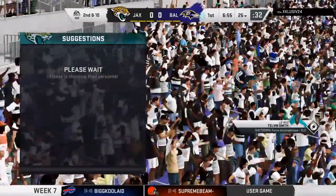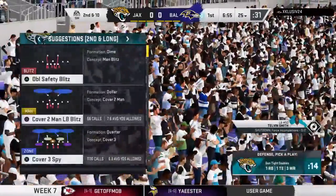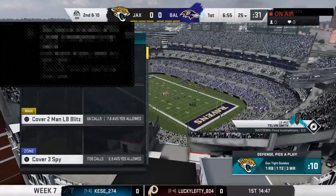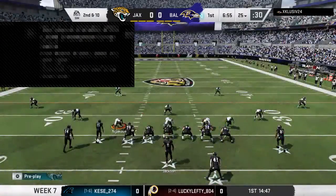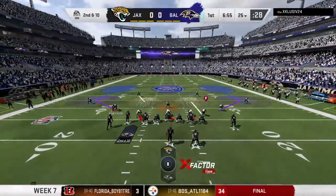And a good play by him. If no one's open and you don't have a running lane that you want, fight another down. An incomplete pass leads to 2nd and 10 from the 25.